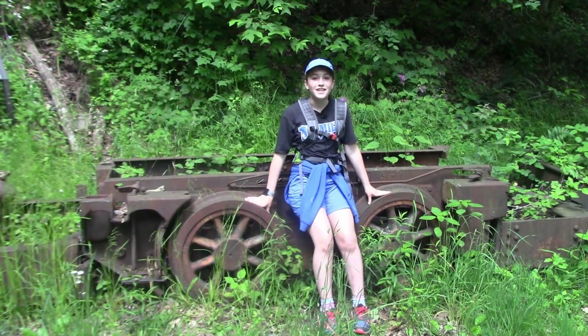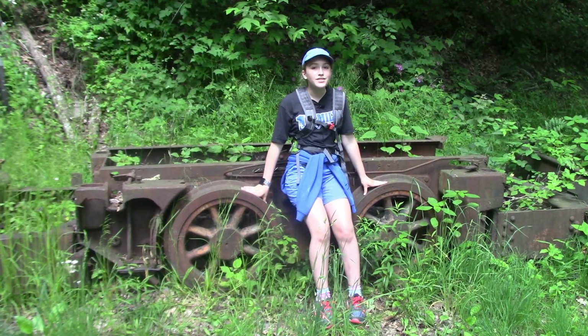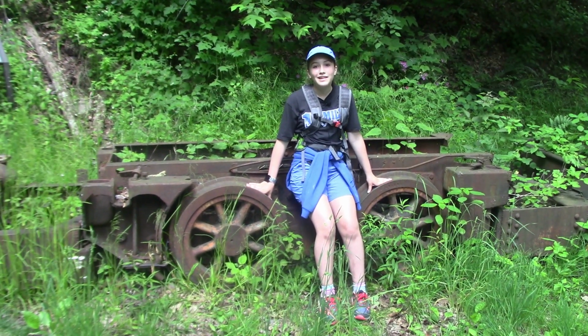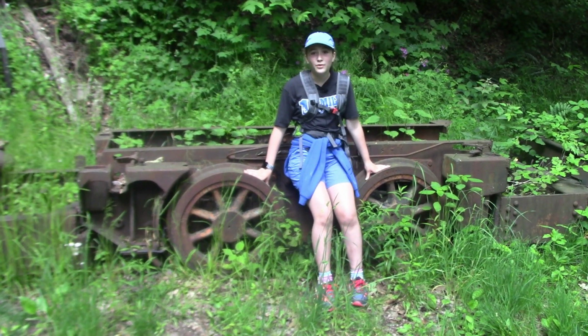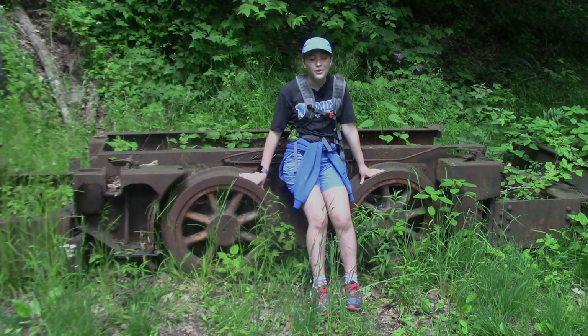By 1919, many people believed the Nuttallburg mine was just about finished. It had advanced too deep into the mountain to be profitable to mine the coal. Therefore, it did not come as much of a surprise when the Nuttall family decided to sell. It did come as a surprise, however, when in 1920, Henry Ford leased the town's mines to provide coal for his company's steel mills.